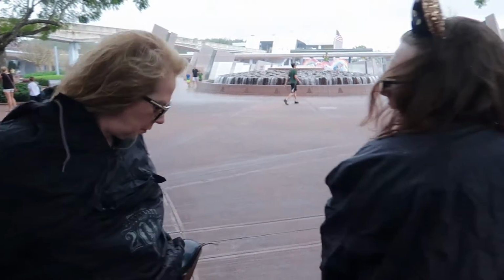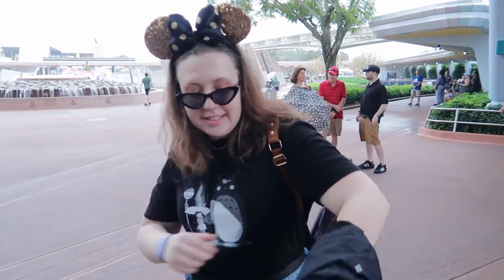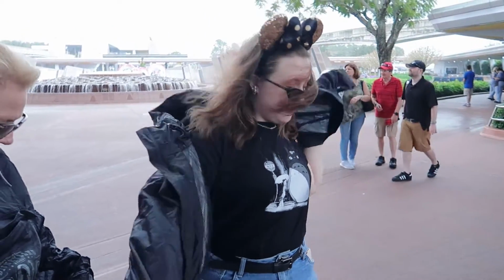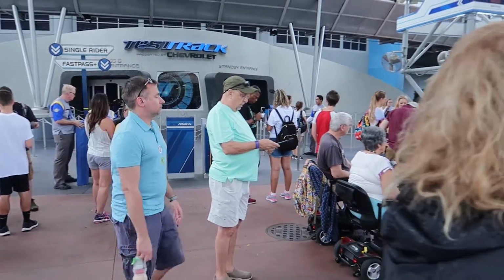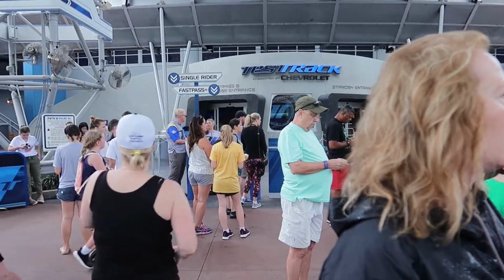That's why I brought the backpack. And even though Michelle totally forgot to bring a rain jacket, I brought an umbrella for me and she can wear my coat. Of course, now we're gonna have to hold for Test Track. It's pretty much the one ride that is affected by the weather.